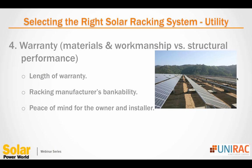Another thing that most customers are very interested in is the warranty. A lot of times they expect about a 20 to 25 year warranty on a utility size project, and that's because they need to validate their return on investment. When they get financing, they will say, so much we're going to get paid off for this, and then we're going to make so much money. That depends also on the life of the product. So they need to pay attention to who your racking manufacturer is and the length of the warranty, so that you can get your money's worth out of the project and it doesn't fail.